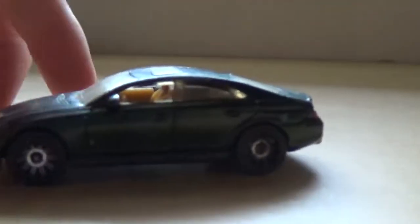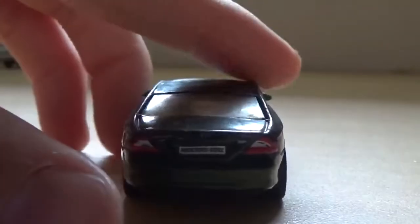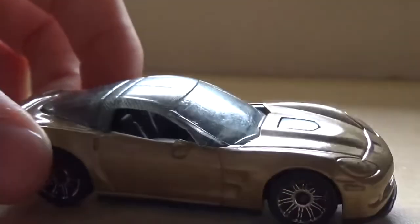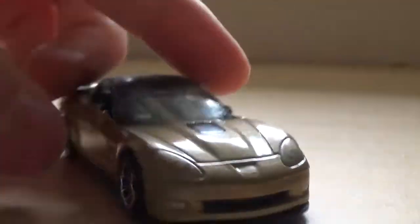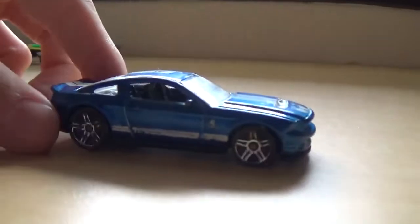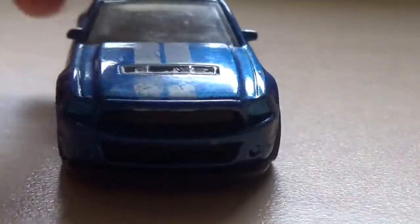Next we're going to have a Mercedes CLS 500 in a green scheme. I call this one the Turtle, because it reminds me of a turtle. That's a good vehicle. Next we're having another Corvette. This one is beige in color. Supercharged, I guess that says. And our last car is a 2010 GT500. Blue looks nice.